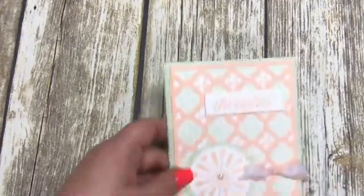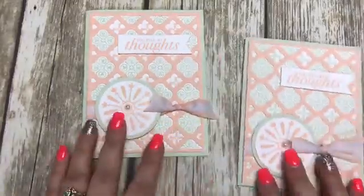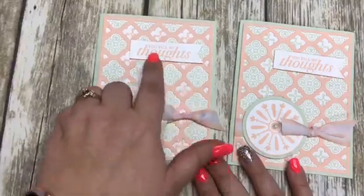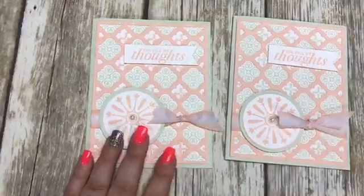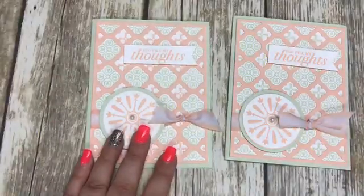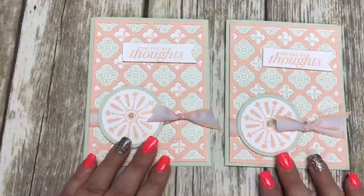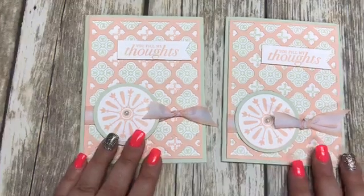This is the card that I'm going to be sharing with you tonight, and I'm going to bring in both of these to show you the difference here as well. And this one I stamped the one image, and I had to adjust my stamparatus, and I'll go over all that with you here in just a few moments. But this right here is probably my favorite color combination. This is the soft seafoam paired with our Petal Pink, and I love it.